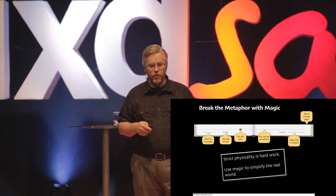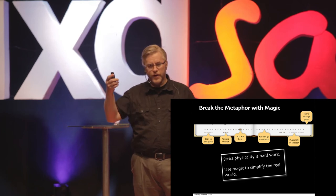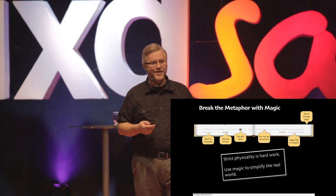Strict physicality is hard work, but magic can simplify things. You're reading a book, a fantasy book, and the hero is in trouble. What do you expect is going to happen? Some magic, right? You don't want it to be strictly physical at that point. You want something to rescue the hero.